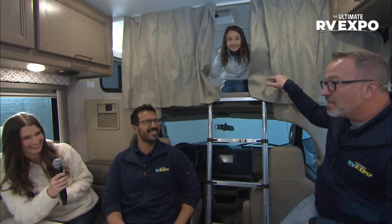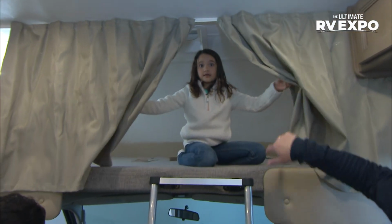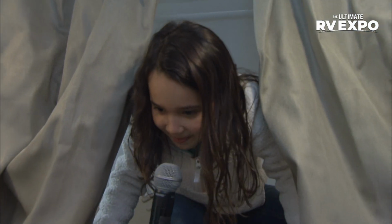But you know what's great about this one? My wife and I took this one not that long ago, and this bunk area up here is 54 by 96. The queen bed in the back is only 60 by 80. So you actually got more space up here. This is a true story. Do you have enough room up there to play around? And do you like it? Tell me your kid wouldn't love that. All right, Lumen, what is your favorite part about this RV? The bunk bed.